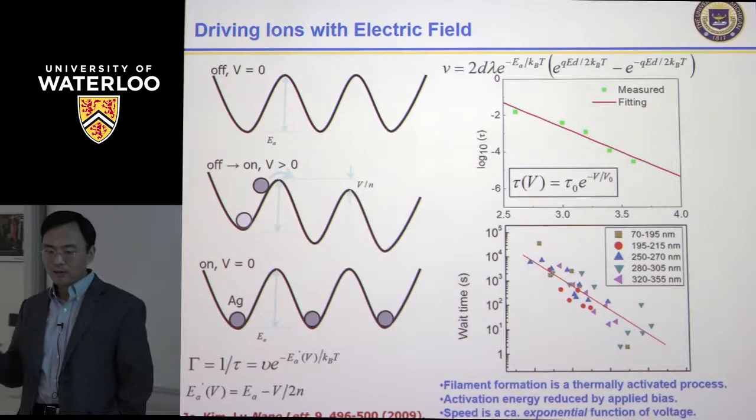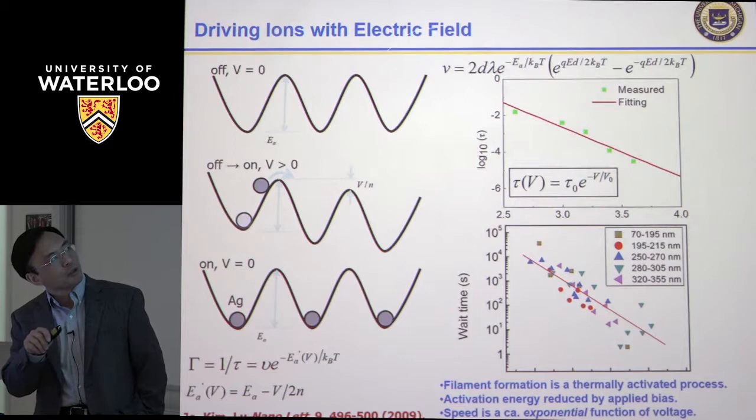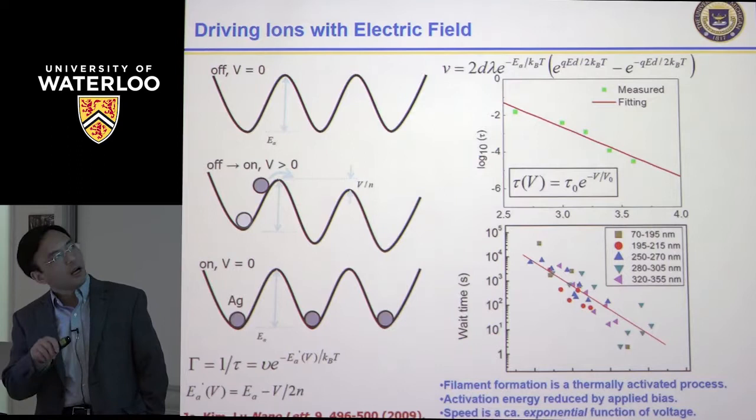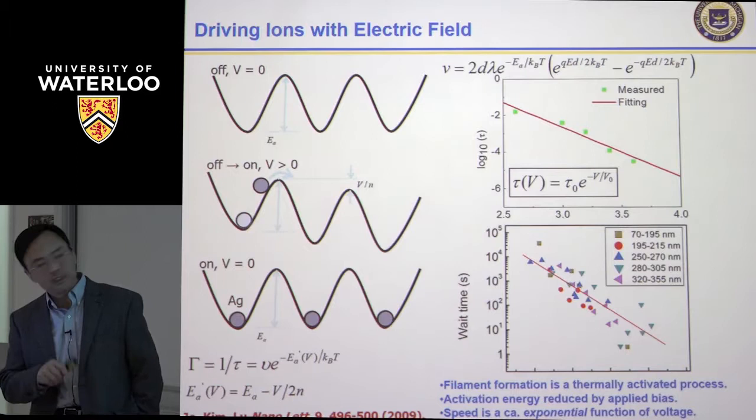Normally, if you write down the drift velocity of a particle, obviously it's proportional to the electric field. But when you apply such a high electric field, what happens is that, so this is a potential profile for the ion to move from one location to another, that's the activation energy, right? When you apply a high enough field, you basically add a Coulomb energy to this original potential. So you have this linear dependence, okay? You add this Coulomb potential here, then you essentially tilt this potential profile. So then the activation energy for this ion is actually reduced. So the effective barrier for this ion migration is linearly dependent on the field.